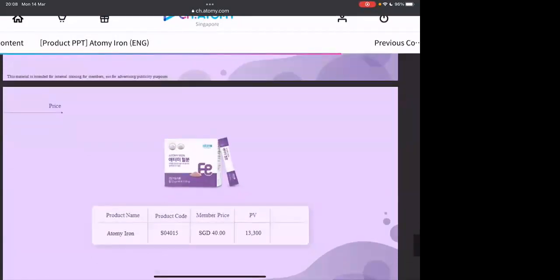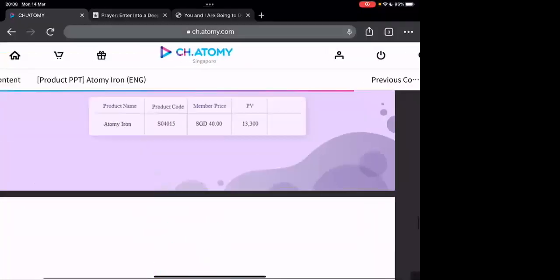So unfortunately, Malaysia does not have this yet. This one is in Singapore. So one box is about $40, about 13,000. Okay. That's the end of my sharing.